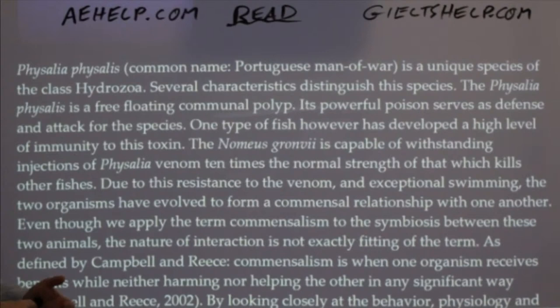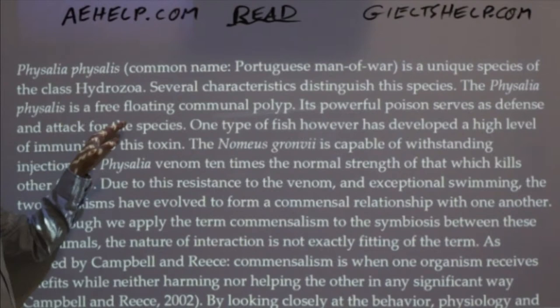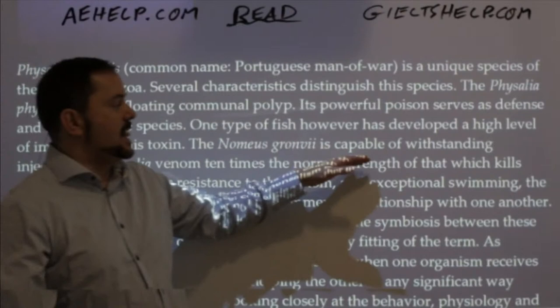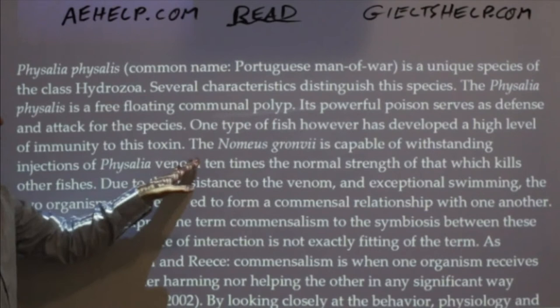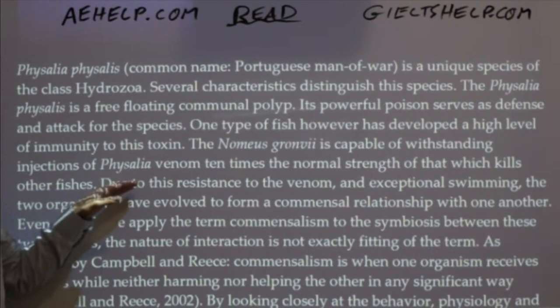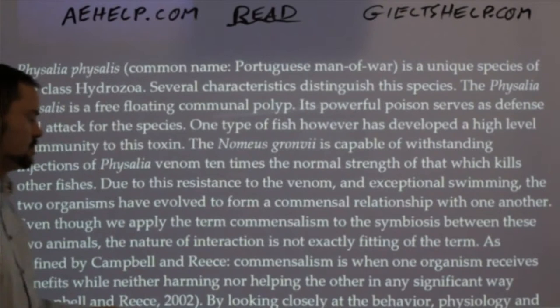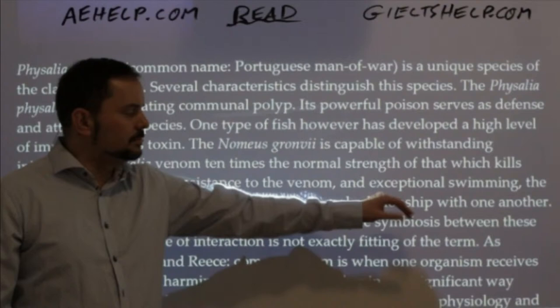The Physalia physalis is a free-floating communal polyp. Its powerful poison serves as a defense and attack for the species. One type of fish, however, has developed a high level of immunity to this toxin. The Nomeus gronovii is capable of withstanding injections of Physalia venom 10 times the normal strength of that which kills other fishes. Due to this resistance to the venom and exceptional swimming, the two organisms have evolved to form a commensal relationship with one another.